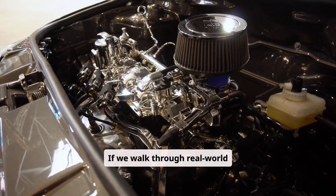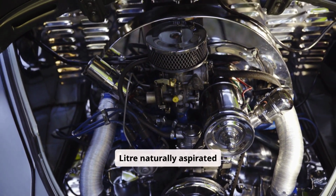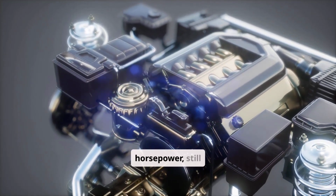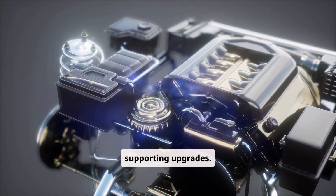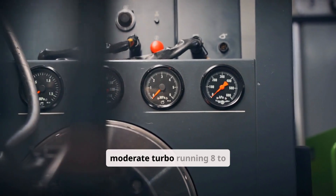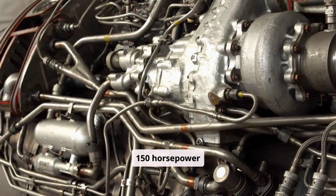If we walk through real-world cases, the variety is obvious. Take a small economy engine, say a 1.5-liter naturally aspirated motor converted to a mild turbo running 5 to 7 psi. Expect about 40 to 70 extra horsepower, still street-friendly, often using stock internals and needing only minor supporting upgrades. Step up to a mid-sized gasoline engine between 2.0-liter and 3.0-liter with a moderate turbo running 8 to 12 psi. With an upgraded fuel system and intercooler, these can see 80 to 150 horsepower gains.